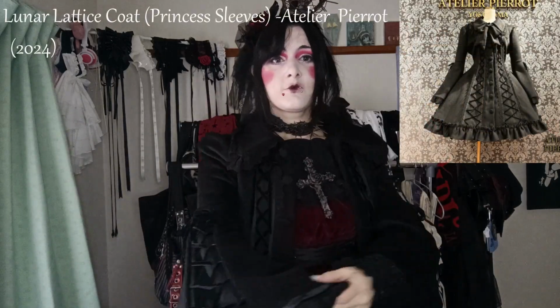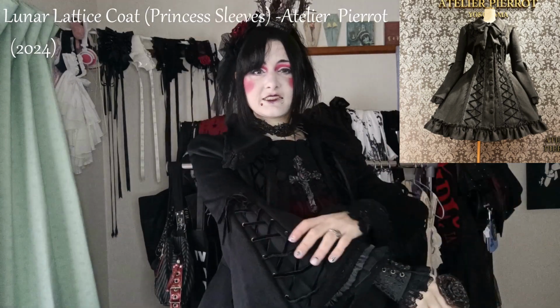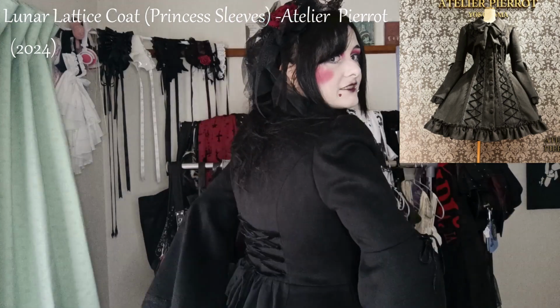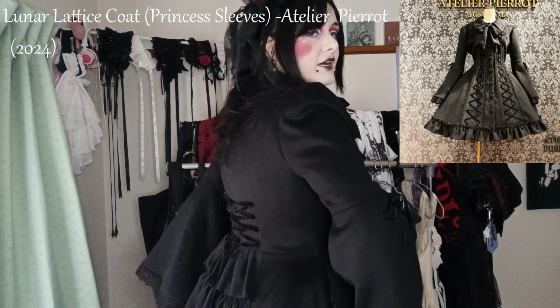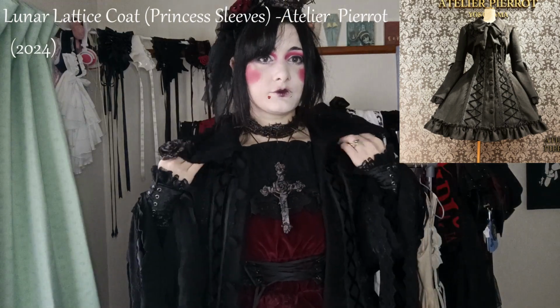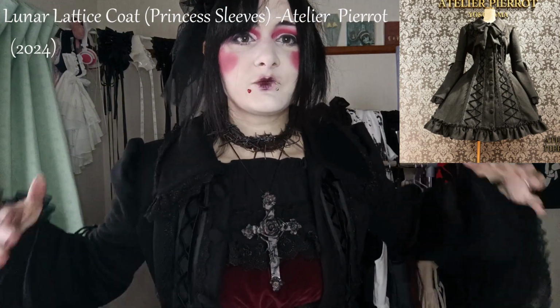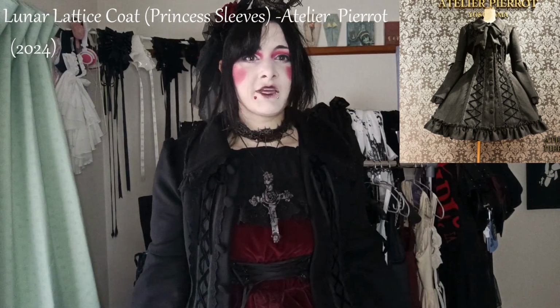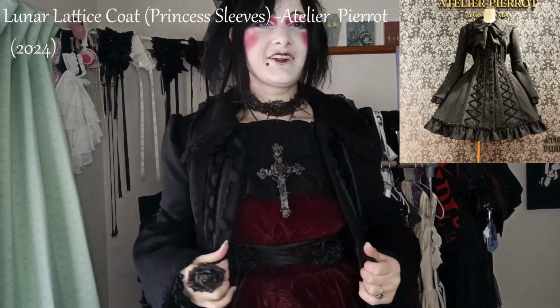So now I'm gonna talk to you about my biggest purchase of 2024, and it's my first Lolita coat because I didn't have any coats. So you can see it here. It's the Atelier Pierrot Princess Sleeve Lattice coat. It's just so pretty. It has a bustle in the back. It also has a ribbon that I'm not wearing right now because I'm wearing it open because it's a little cold in my apartment, so I'm wearing my coat.